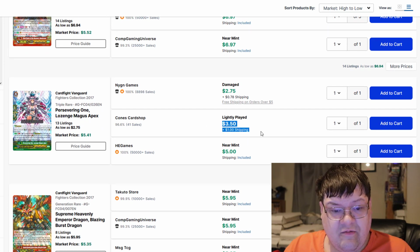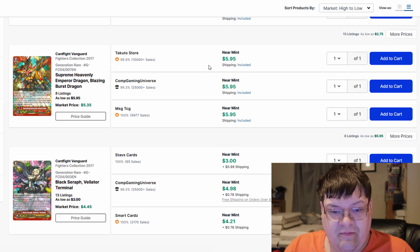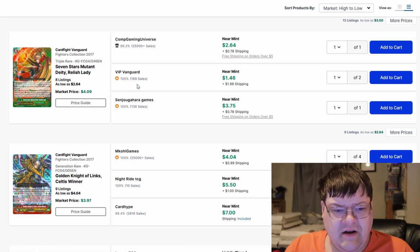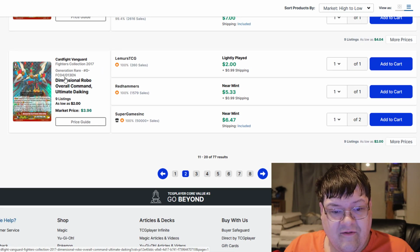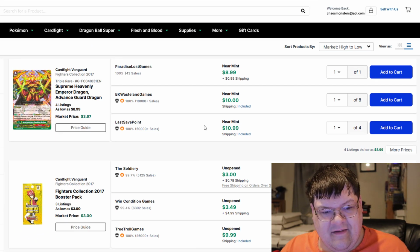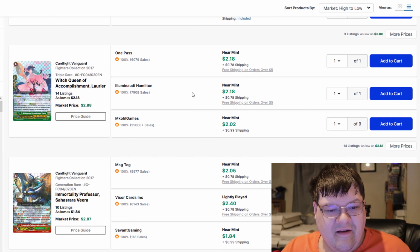Preserving One's Future, $3.50. I mean, it's not bad. Yes, Burst Blazing Dragon, $6. See, you see what I mean? These GB8s are pretty cheap. Relish Ladies are $3. Mr. Final Diarth here, or Overall Commander, literally like $3. So, literally, I'm glad to see. That's a little bit expensive. That one's a little bit of a yikers.